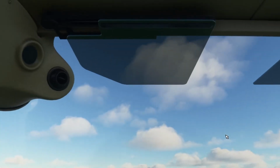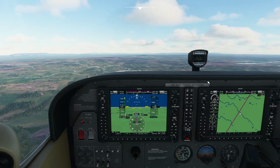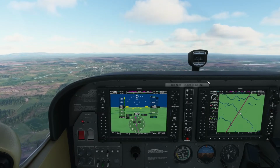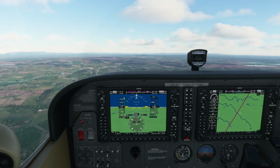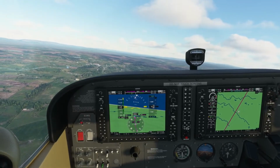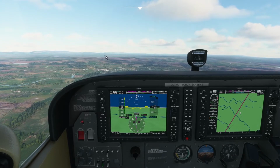I think that, there we go with this again. I think that's the airport. Oh, maybe not. Oh, maybe, no, okay. I think it's further over this ridge.